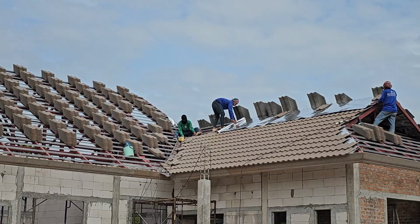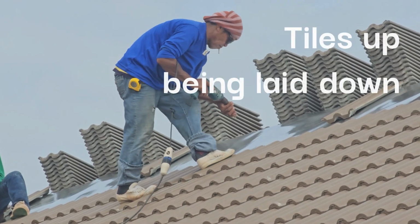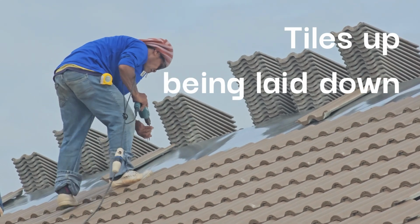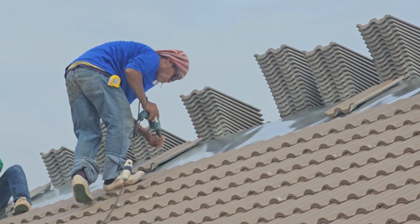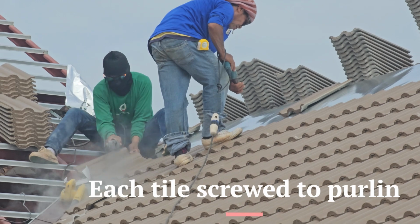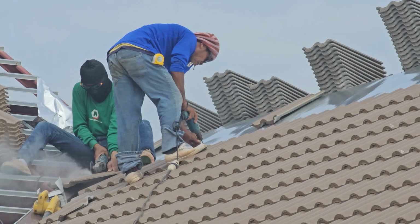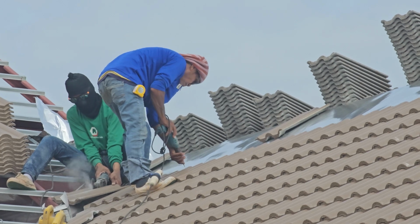So they simply roll it out in these sheets, as you can see, and then the tiles go on top of it. They overlap on the way down. So the tiles have been laid out, now he's going along screwing them down, securing them to the purlins. It's kind of a rinse and repeat job, same thing all the way along. But once the tiles get up on the roof, they're set down fairly quickly and screwed down, so things move at a good pace.